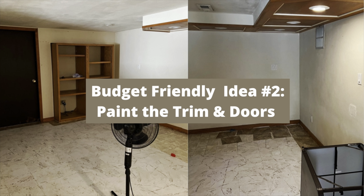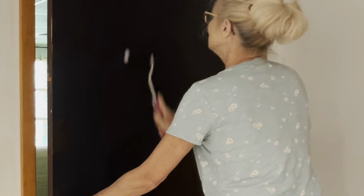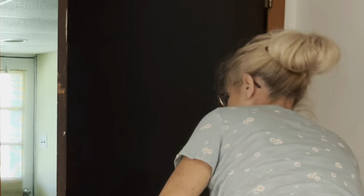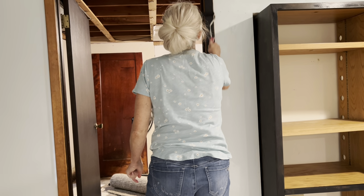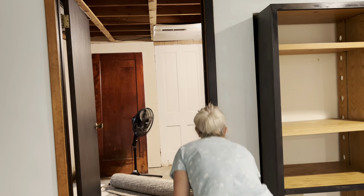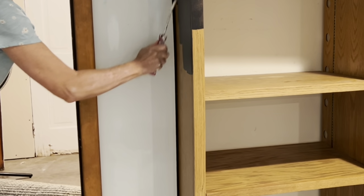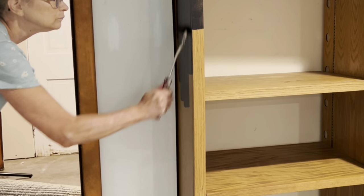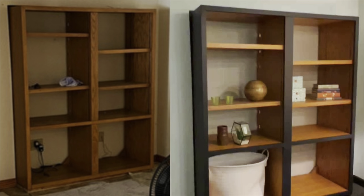While you have your paintbrush out, consider painting the trim and doors black. That's right, I said black. As I mentioned before, white paint in a basement often looks dingy. Even freshly painted white baseboards may look dirty in a room with little natural light. And I was able to freshen up this 1990s bookcase just by painting the outside edges and trim with a little black paint.